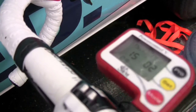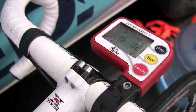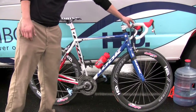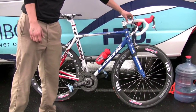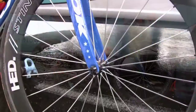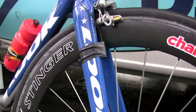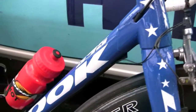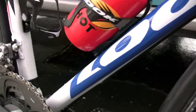We've got Ritchey WCS Logic 2 white bars, very nice looking, match the bike very well. Also the WCS stem. We go with the aluminum for the reliability, and basically the ride quality is still very good. Look 595 frame, one of the stiffest bikes in the peloton, still plenty comfortable. You know, at the end of the day, they're still sprinting their butts off.